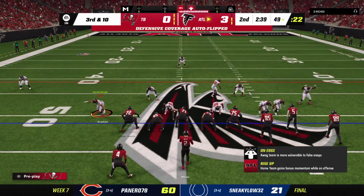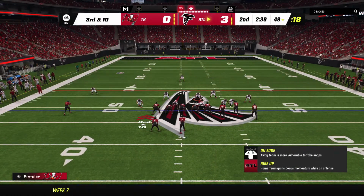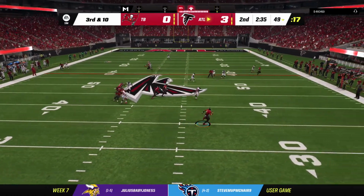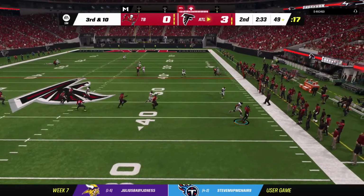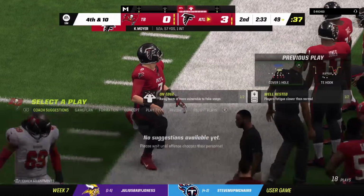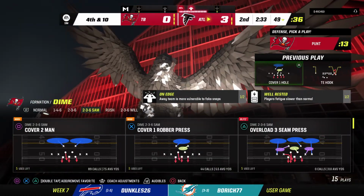Well, this drive, they're a perfect 2 of 2 on 3rd down conversions, but they need a full 10 yards here. They'll stick with the passing game as he looks to throw, eluding the pressure right. And he'll just toss it away. So he throws it away, and that brings up 4th down.